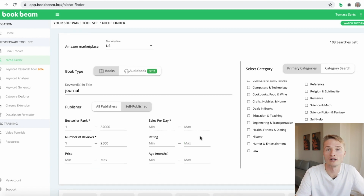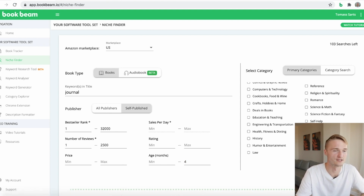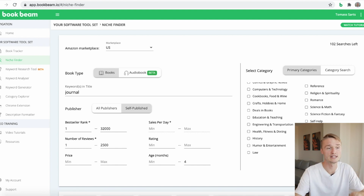So we're seeing a whole lot of ideas. I'm not sure how many of them would be specific to Q1. So for that reason, just to narrow our search, let's look at the new journals, so journals that have been published within the last 4 months.